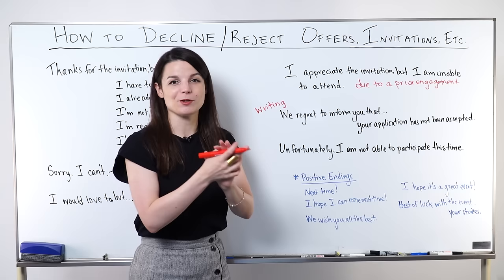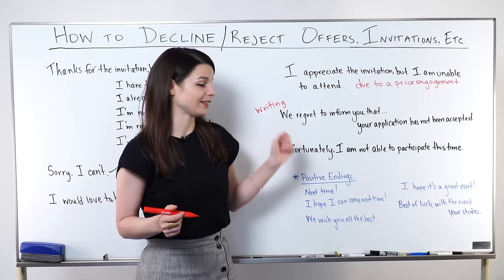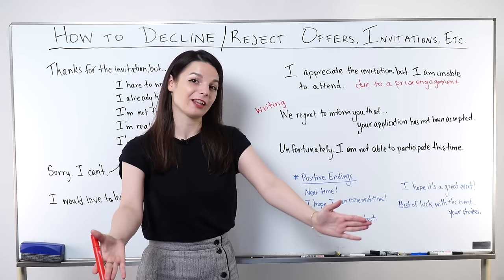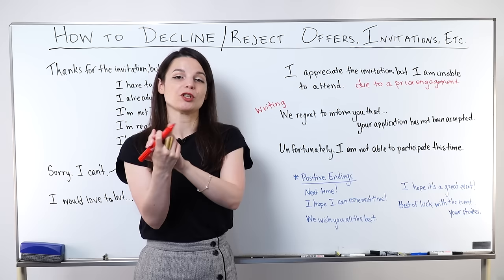This one, we wish you all the best. This is another one that you will see usually in writing. This might come at the end of a rejection letter. We wish you all the best. We wish you all the best means like all the best in your life. We wish you lots and lots of good things in your life. So like we don't want you to feel upset, though this was maybe a sad letter, but we have good wishes for you. We wish you all the best.